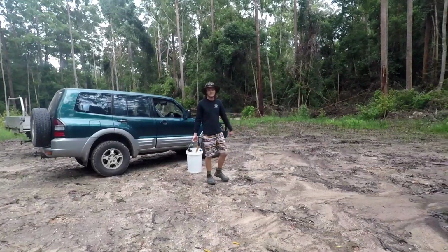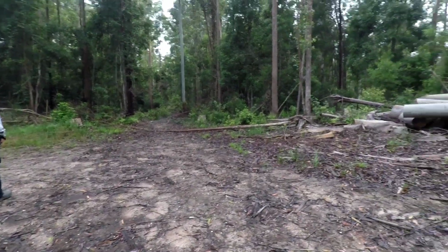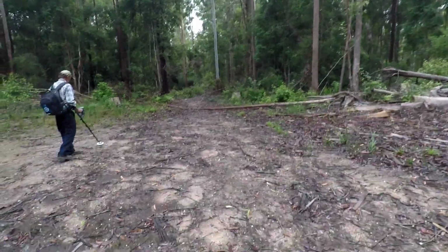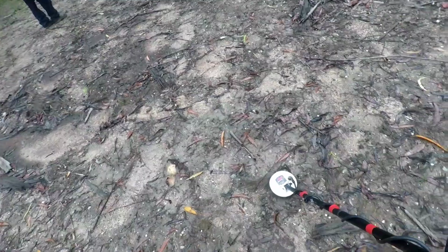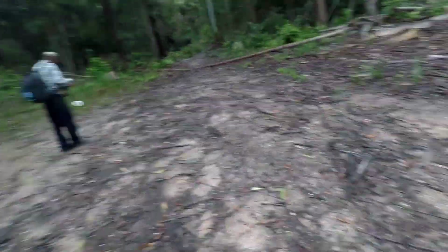Jack, taking the detectors down, seeing if we can have a look, see what we find. Not the best morning for it. She's looking like she's going to rain. But we're out at least. So let's see how we go.